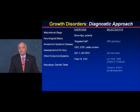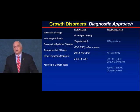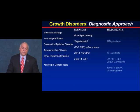But in selected patients, a karyotype to look at Turner syndrome or to rule out Turner syndrome, specific analyses of the X-linked SHOX gene, which is thought to be really the reason why girls with Turner syndrome are short. And then, as I noted, there are a number of transcription factors that are involved in these developmental defects in terms of pituitary development.